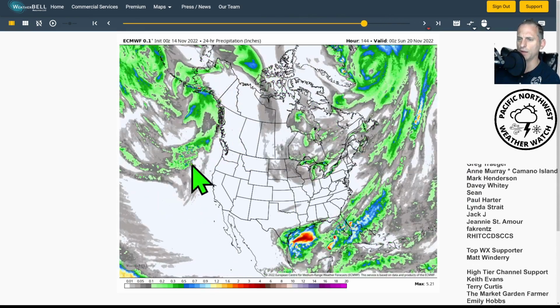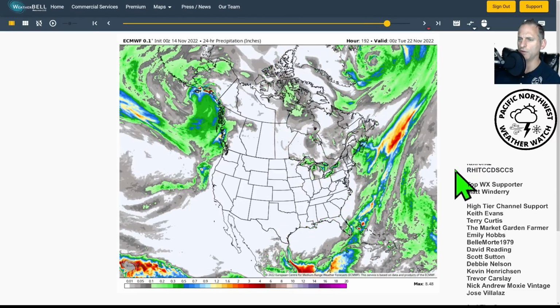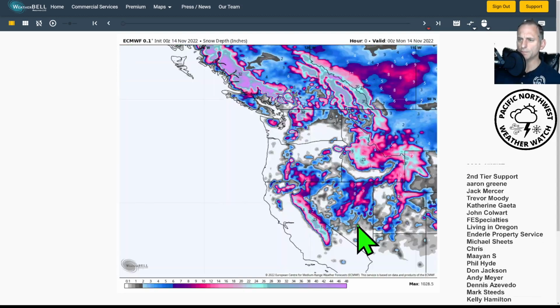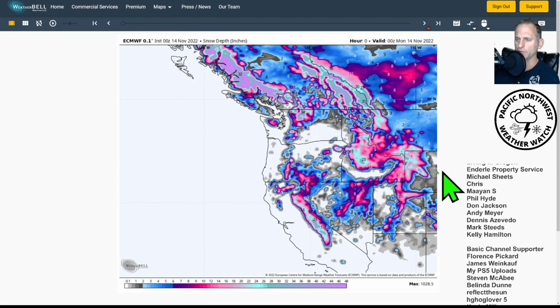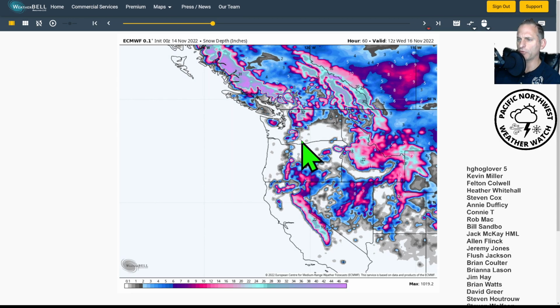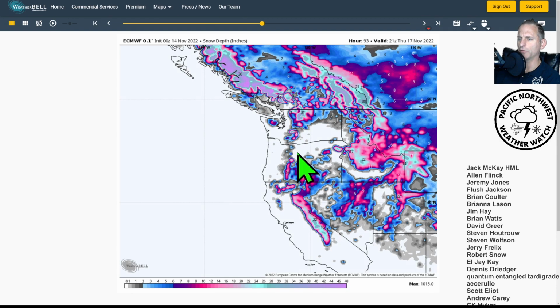We're not going to get too caught up in any details through the extended just yet. Things are going to be on the change, and rapidly changing at that. Now taking a look here at a snowpack. This is one of the impacts that ridging has over the area. So you can see it slowly but surely starts to eat away at our snowpack a bit.